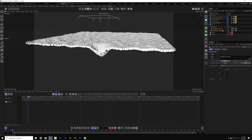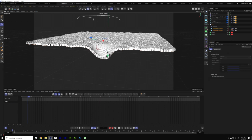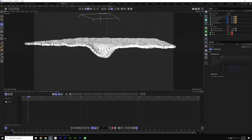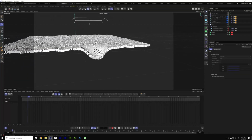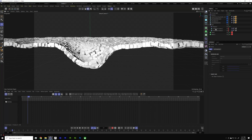And so now I have an animatable... oops. I permanently changed one of them and not the other. They both have to be points mode. There we go. Now I'm going to drag them down like so. So I now have this method of animating a chaotic and potentially dynamic lipid bilayer using these tools.